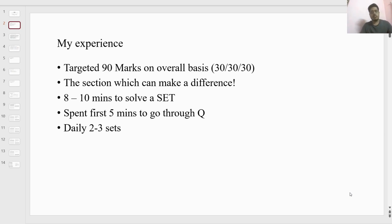So 8 to 10 minutes is the ideal time which you need to solve a set along with the questions, and usually 6 minutes is enough for an easy set, and 8 to 10 minutes is something which you would need for a medium to hard level set.